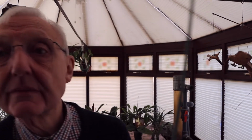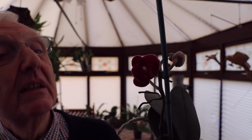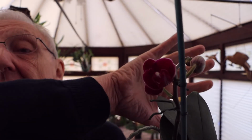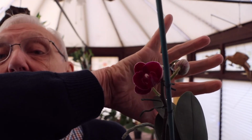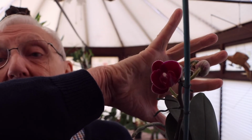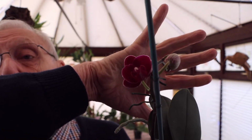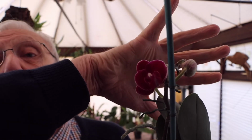Finally, one that you're not going to see at its best because it only started to open yesterday. I don't know whether you can see it any better if I put my hand behind it. Yeah, it's slightly altered the exposure. This is one I call Tesco Purple because it's purple and I bought it at Tesco. But it hasn't flowered again since that first, it had been in bloom when I bought it. It really hasn't done anything very much at all until this year.